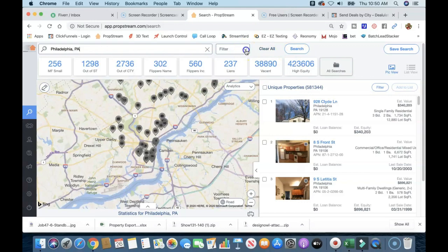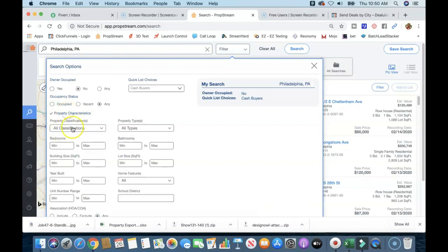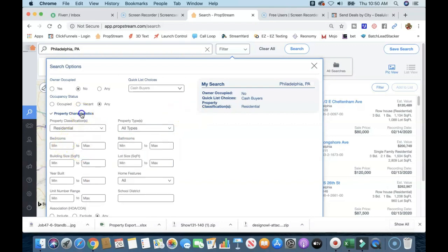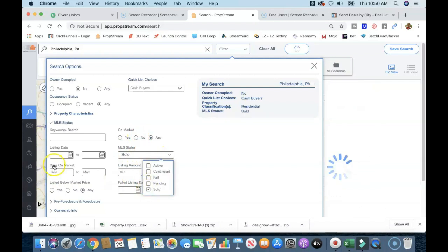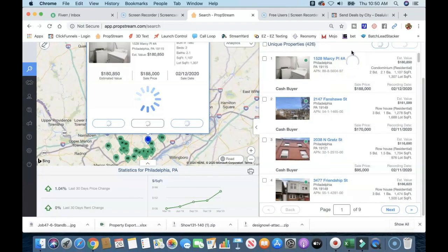All right, and so let me filter it out. So cash buyers, no. Property characteristics. Now, this is a city with row houses, so I'm not going to do single family. I'm just going to do residential. All right. So, MLS status, sold. And then I'm just going to go back 2 months because it's a large city. So we'll just go back to February 1st. All right. So it pulls a little list here.